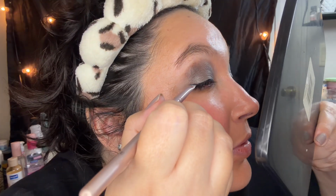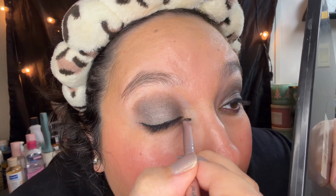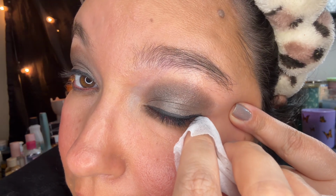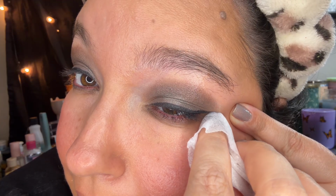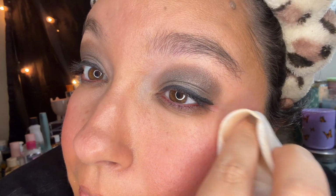See, I'm not really the best when it comes to liner. So this little end here is actually kind of curved down. So we're going to fix that in just a second. Taking the end of my dried out makeup remover, I'm just going to pull my face a little bit and just kind of pull it straight out. I'm just gonna take a little bit of makeup off, but we'll use a setting powder.